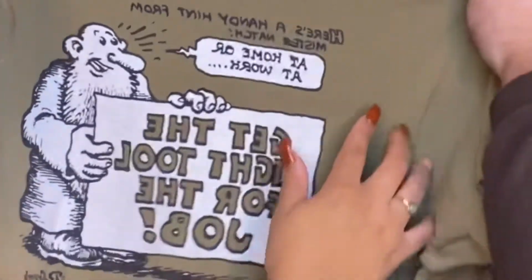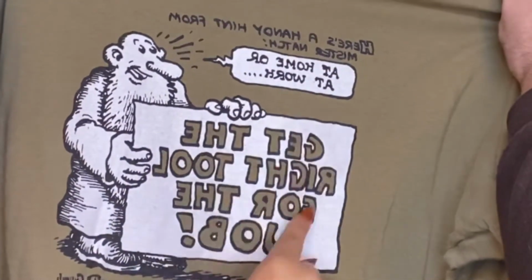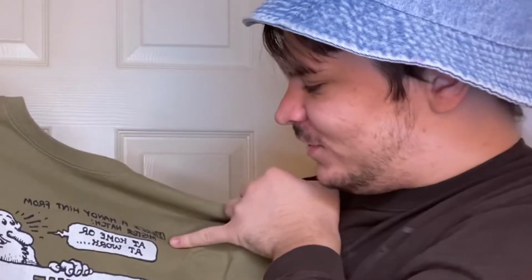I got only shirts, so let's see. This is, what does this even say? It says, here's a handy hint from Master Nash. At home or at work, get the right tool for the job. Oh, it's Mr. Nash. I don't know who Mr. Nash is or really what this shirt is trying to say. It's so weird and ugly that it's beautiful, you know?